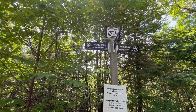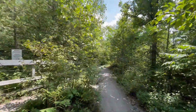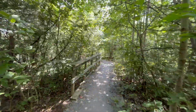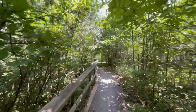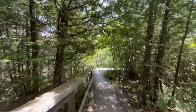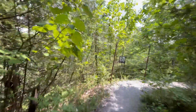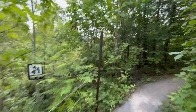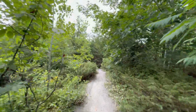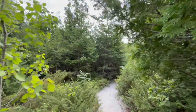Okay, so right past the sinkhole, there's a picnic area. So let's go off on this part of the trail and see what that's all about. You can kind of hear in the background a lot of rushing water, so it must be a river or a waterfall nearby here.